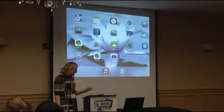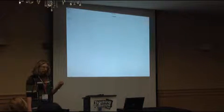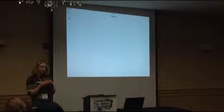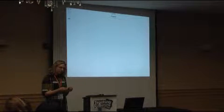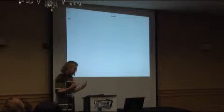This app, Stick Pick, is $2.99, I believe. I really like this app. If you're a teacher, how many of you have a can of sticks in your room? Well, this is the virtual can of sticks. But I like this because it does more than just pull a stick out. Let me show you how to set it up.